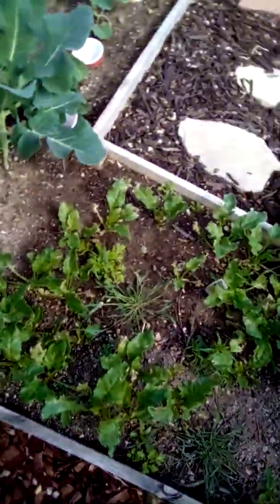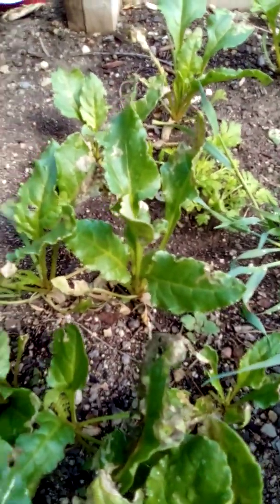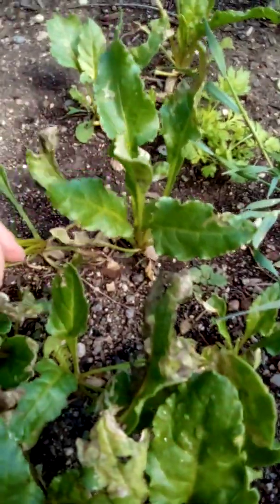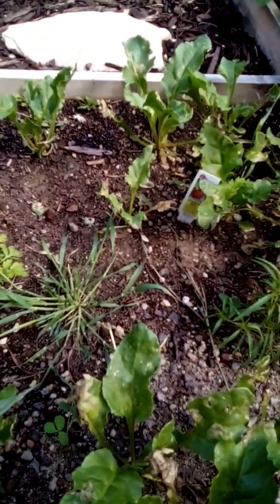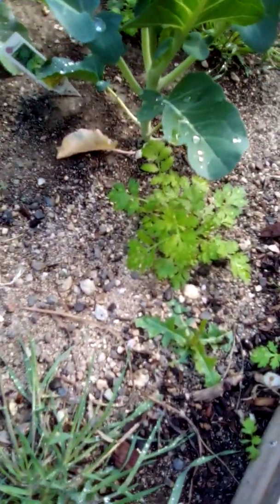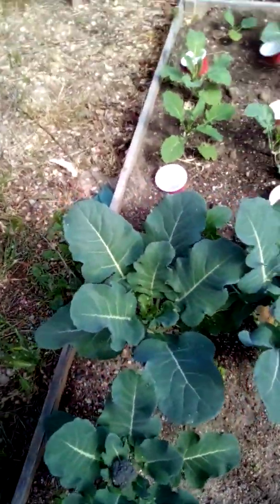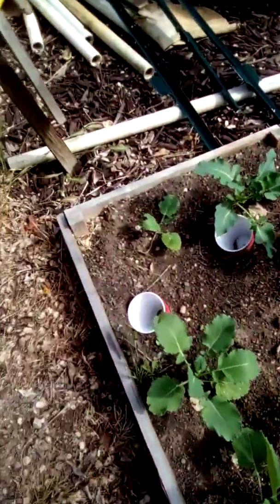The beetroot. I've never, ever grown beets, and they look like maybe they have some leaf miner damage on them. So I don't know if these are going to survive. I hate leaf miners. Look, I think that's a volunteer feverfew plant. Look, I have little mini broccoli plants here, guys. Oh my goodness. More broccoli here.